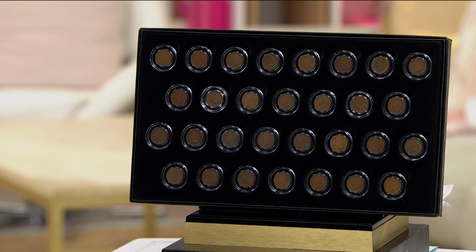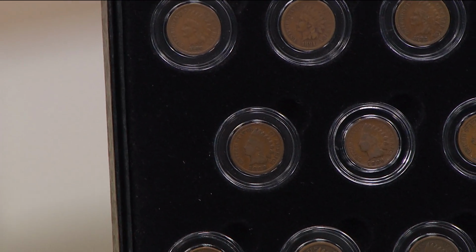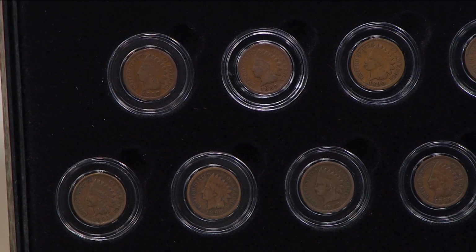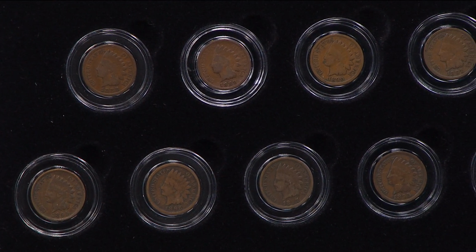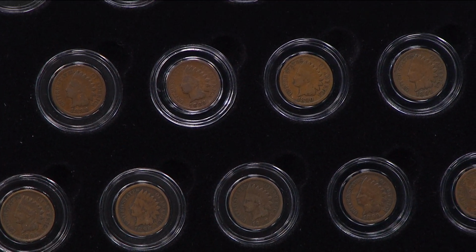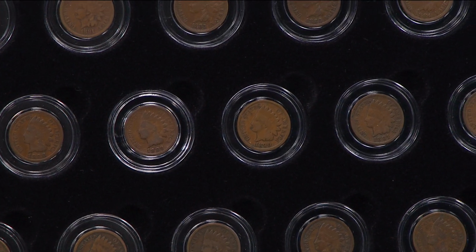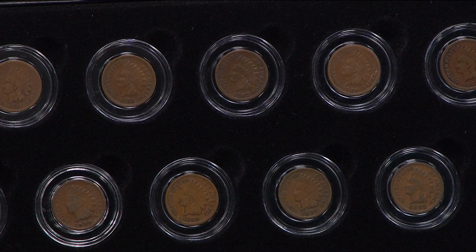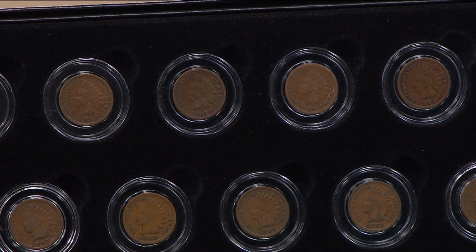Now, the other great thing about this is a complete set from 1880. Every single year is there. The 85 and 86 are particularly difficult to get, particularly the 86. And then you go down there, the 94, another difficult coin. They have that one listed at $21.25.